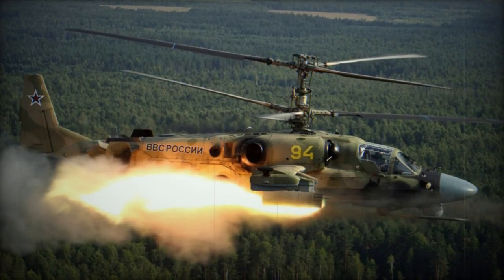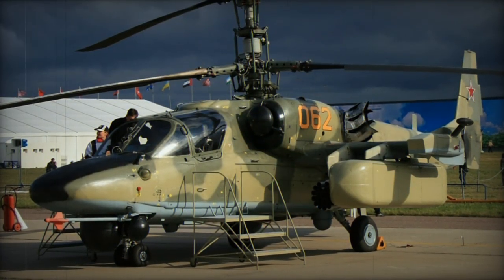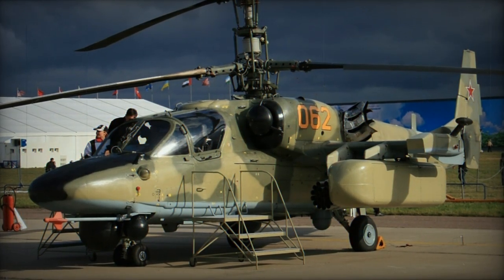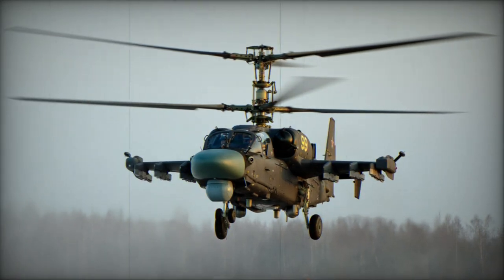The Russian Ka-52 helicopters were widely used during the 2022 invasion of Ukraine. During the first 8 months of war, there were 23 verified losses of Ka-52s. Unit price of the Ka-52 is around $16 million. Variants.